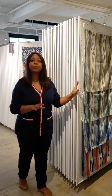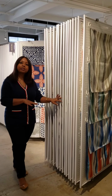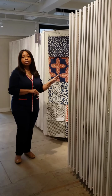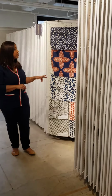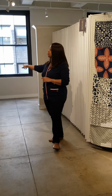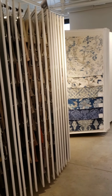The next bay is the continuation of our prints collection, starting off with our smaller prints and gradually going into the larger scale, which includes our exclusive Printworks collection, which has been doing very well. It wraps around over to our traditional prints and then into the beginning of our extensive upholstery weight fabrics.